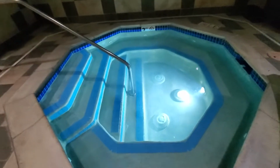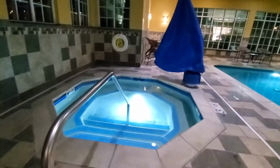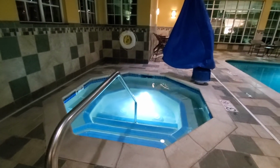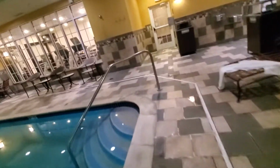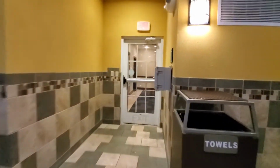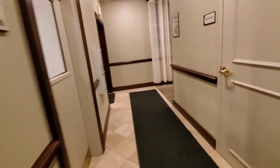And then there's the hot tub right there. Here's the jet timer. And then the jets. Yeah, so those are the jets, what they look like. Oh, they even shoot up. That's nice. Okay. Here's a look at the rest of the pool room. Very nice. Okay. That was the pool.